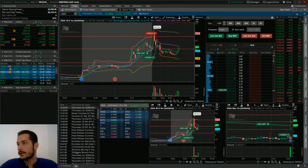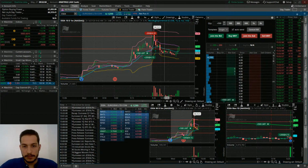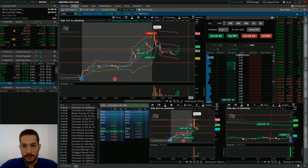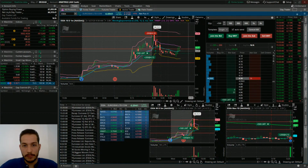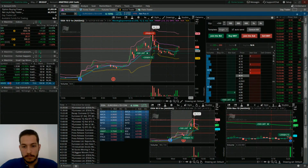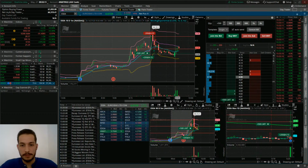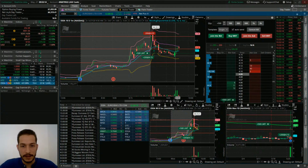Put a low limit order on this one. Not sure if we're going to get it, but ESEA, I like this potential trend reversal here. Could be breaking past VWAP right now. Big volume came back on this one. That was a 17% move. Basically broke our alert and then instantly ripped to the upside. Kind of missed that.